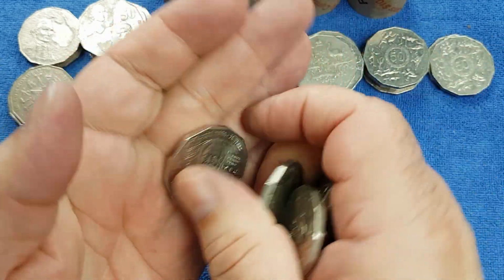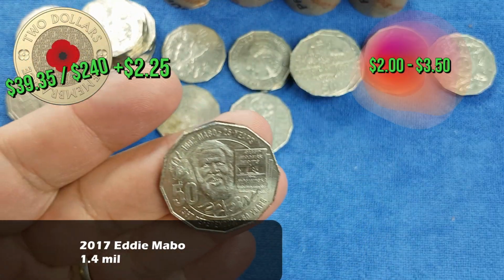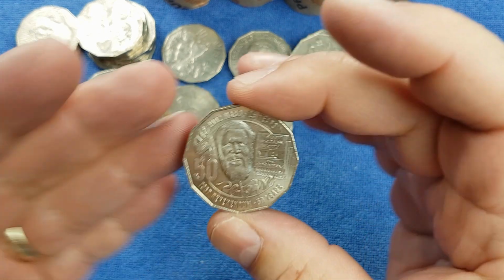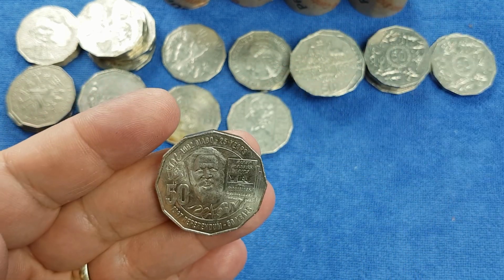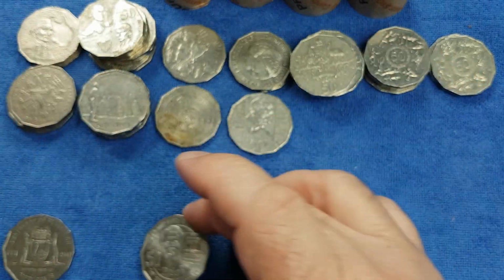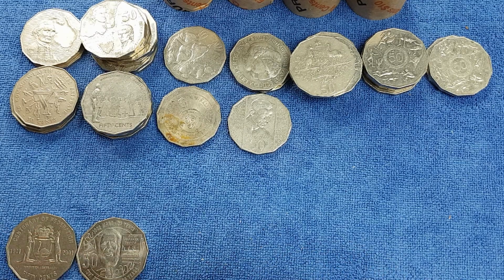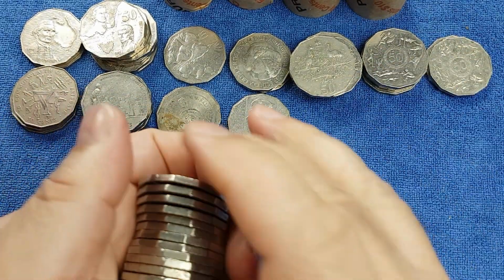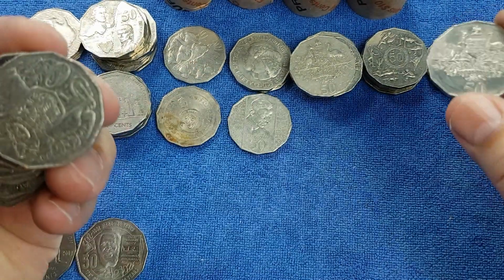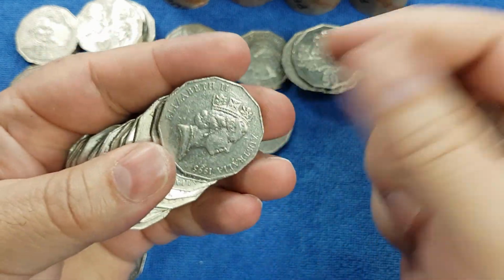And then at the back we have an Eddie Mabo. So Eddie Mabo from 2017, a lowly minted coin commemorating 25 years from the Mabo decision and 50 years from the 1967 referendum. Lovely coin, and above face value, so that'll be going towards the Red Poppy Fund as well. It also helps me see if I can challenge Tassie Coin Hunter with his Mabo challenge for the month. I don't get nearly as many hunts through as him, but I've got a few Mabos lately, which is really good.